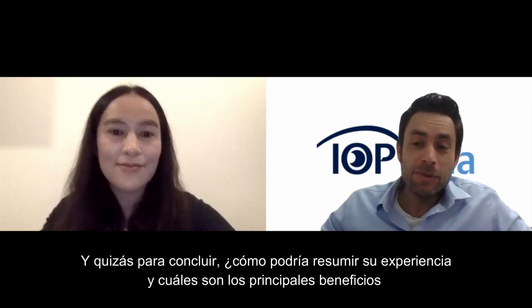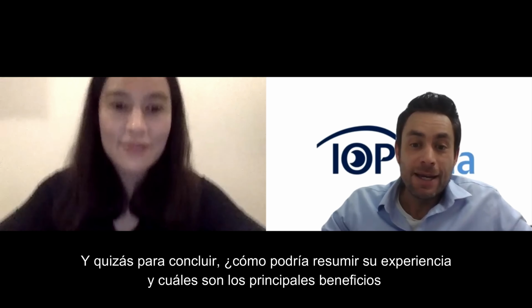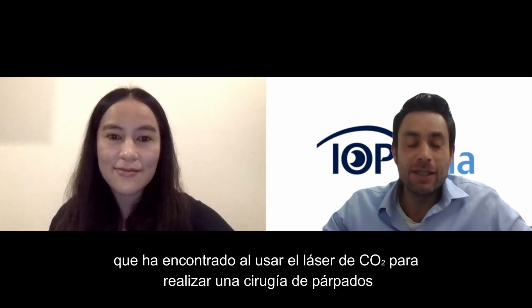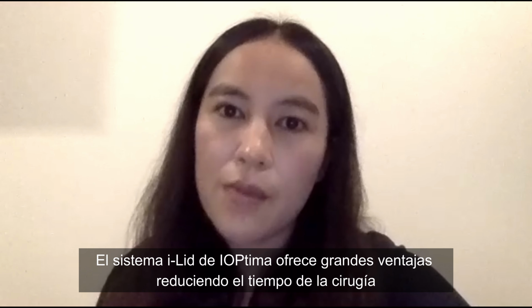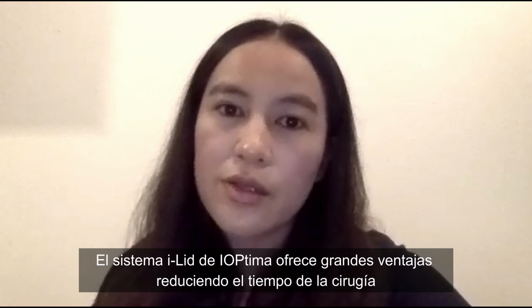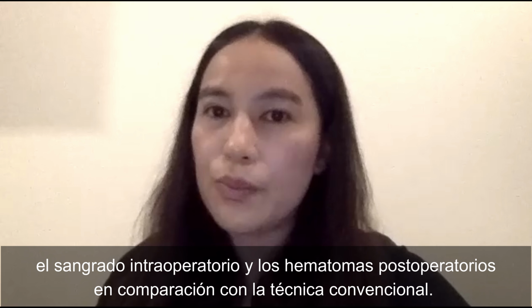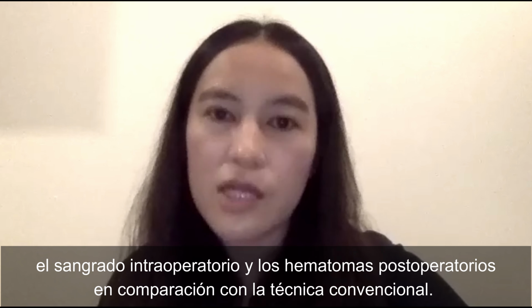And perhaps to conclude, how can you summarize your experience in terms of the main benefits that you find in using the CO2 laser when you're doing eyelid surgery? The iLid system of IOPtimate provides me a great advantage in surgery time, reduced intraoperative bleeding, and reduced postoperative bruising when compared with the conventional technique.